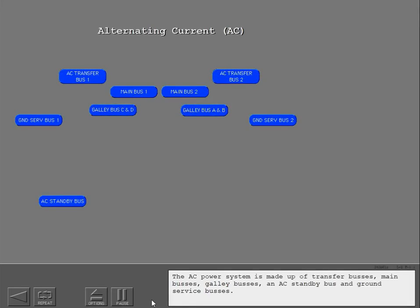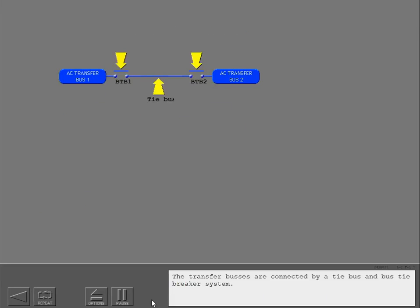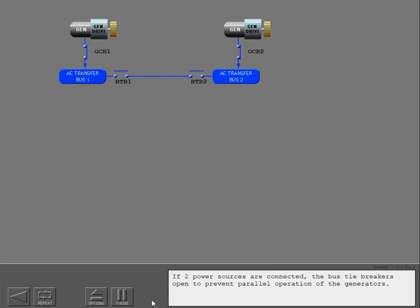The AC power system is made up of transfer buses, main buses, galley buses, an AC standby bus, and ground service buses. The transfer buses are connected by a tie bus and bus tie breaker system. If two power sources are connected, the bus tie breakers open to prevent parallel operation of the generators. If only one power source energizes the tie bus, the tie breakers close to supply power to the two transfer buses.